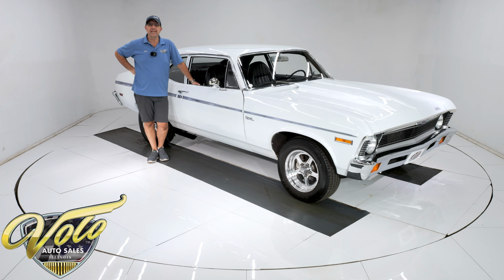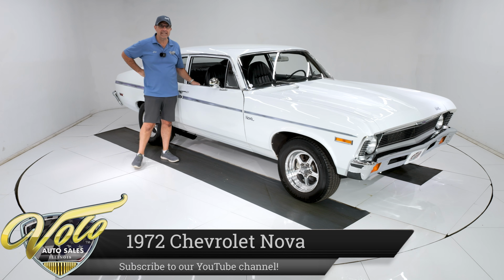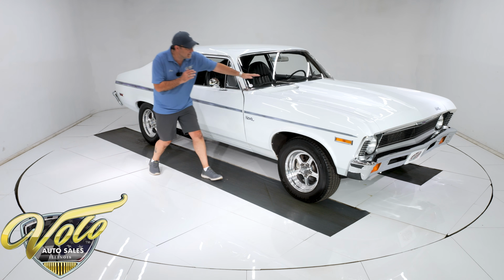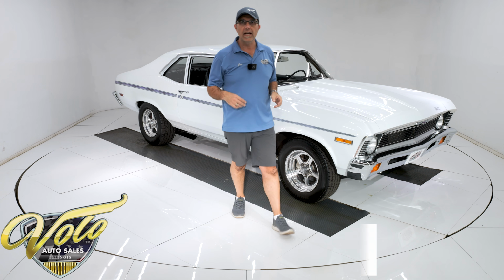We got a really cool '72 Chevy Nova, and let me tell you, it's got a real firecracker under the hood. This thing scoots along. It's got a 5-speed Tremec posi rear end, and the paint, you probably can't tell. It's a white pearl, and the pearl is like a little purple. You can just see light hints of purple highlight. Really cool in person.